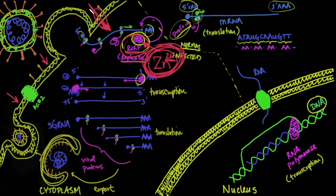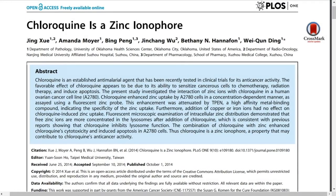What you need is some sort of ionophore or some sort of gated mechanism to open and to allow that zinc to come into the cell, increasing the concentration of zinc into the cell so it can block RDRP. Well, enter this paper that was pointed out by some of you commenting. Chloroquine is a zinc ionophore. This paper was published back in 2014, and the point of this paper was something completely different. They weren't thinking about coronavirus.